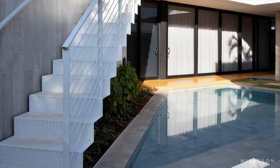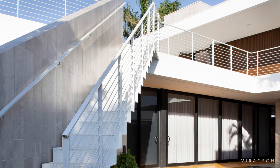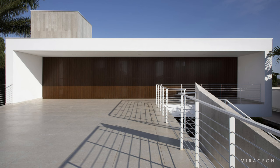This external vertical circulation transitions from the leisure area to a large sun deck that rests as a cover over the social area. It can also be accessed directly from the bedroom balcony, providing a 360-degree circulation flow throughout the house.